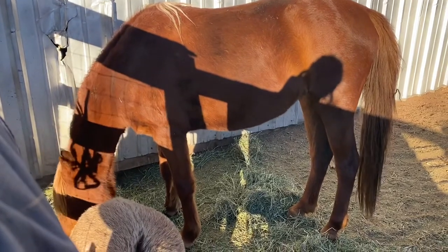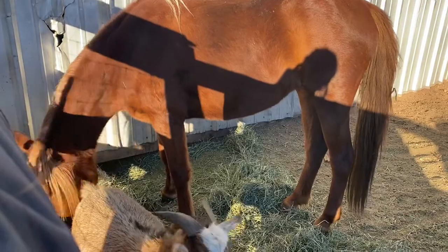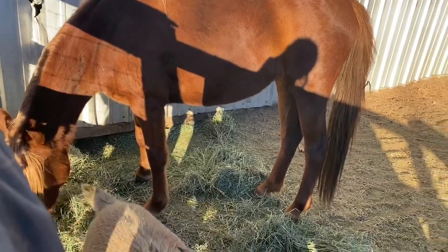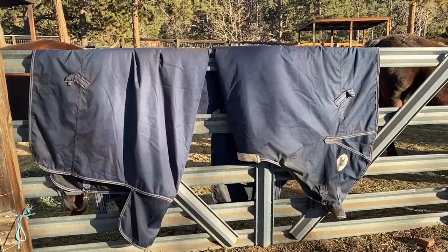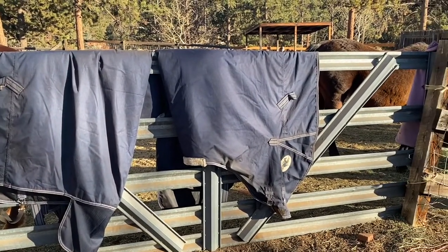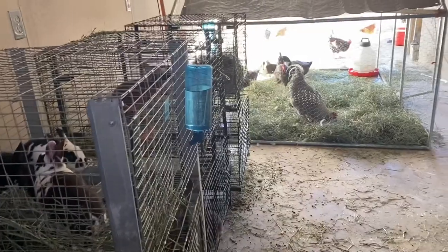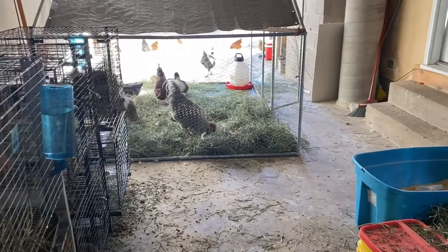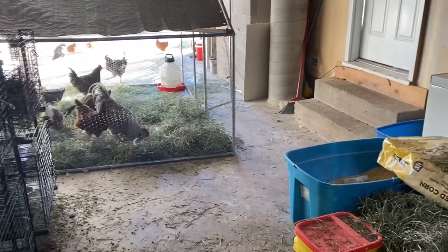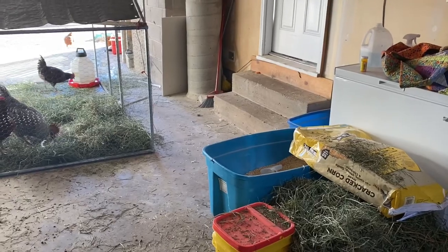We make sure to separate the hay bales into how much the horses eat per day as well as how much feed they should have per day. We also make sure that the blankets that the horses and the goat need are in plain sight for if it drops into the teens or lower at night. Another thing we do is move all of the rabbits into the garage so that we don't have to worry about their water bowls freezing.